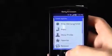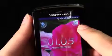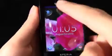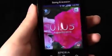So going on to the basic UI here, you have 4 different shortcuts here, and you can set them up for anything. And so here I have Twitter, that's to make a call, my Gmail inbox, and then the web browser, but you can put any 4 shortcuts that you want to.